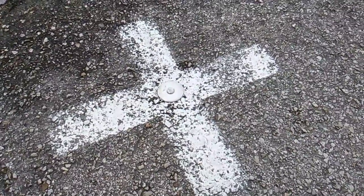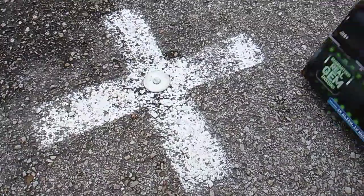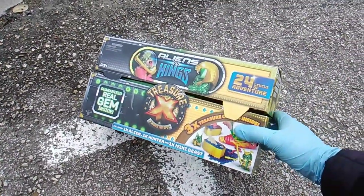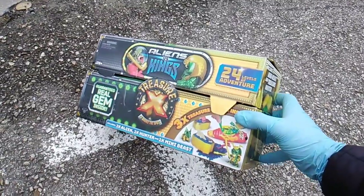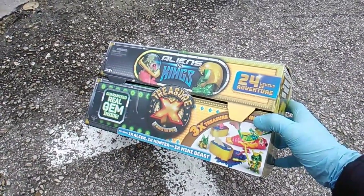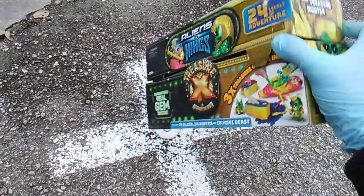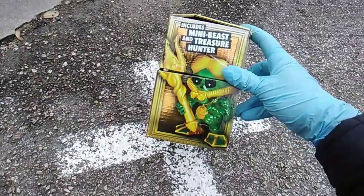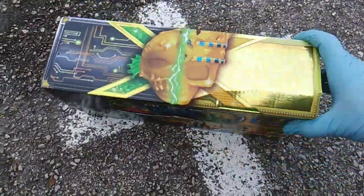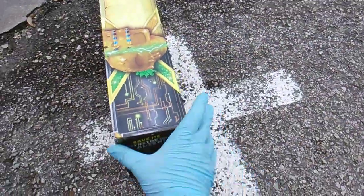Okay, we're going to look at a very important item. Guys, I finally got it. Aliens versus Kings Treasure X. 24 levels of adventure. Guaranteed real gem inside. 1X Alien, 1X Hunter, 1X Mini Beast. Includes Mini Beast and Treasure Hunter. Look at this cool artwork. Look at that. Oh, oof. Marking my spot.